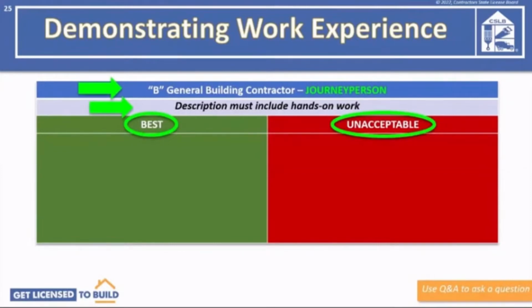Note, the work experience form should be completed by your certifier, someone who has knowledge and has observed your work experience for the classification you're applying for. That person does not have to be a licensed contractor.